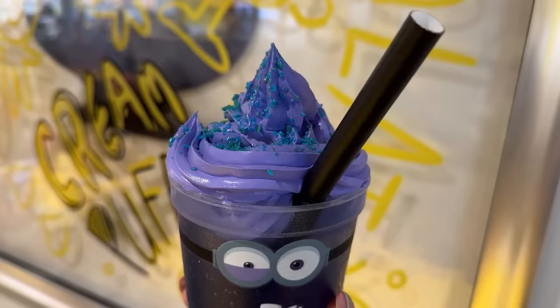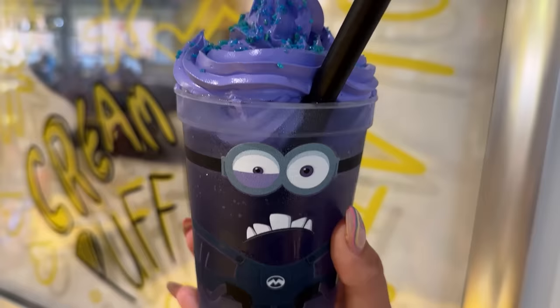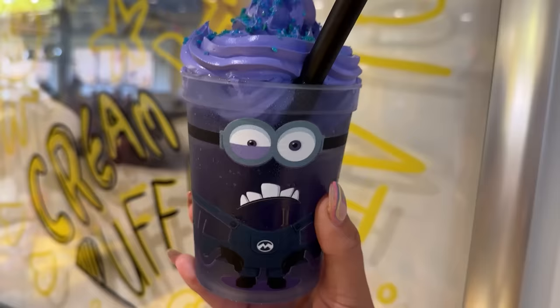I don't like artificial fruit flavor, so I'm the worst person to review these, probably. And I also don't love strawberry kiwi. That said, as the ice melts and it gets more diluted, it dilutes some of that sugary sweetness. I think it's really fun. The cup's cute. I'm not the target audience for this, but your kids are, and they're gonna like this.